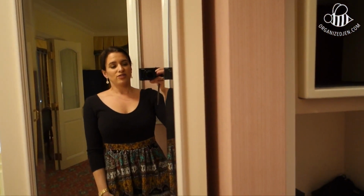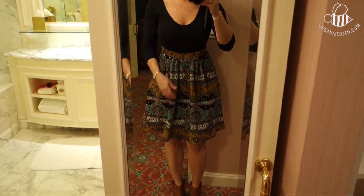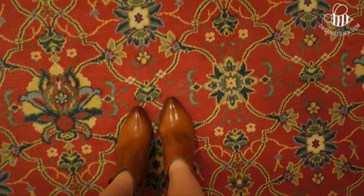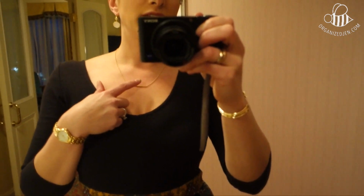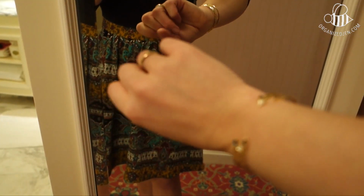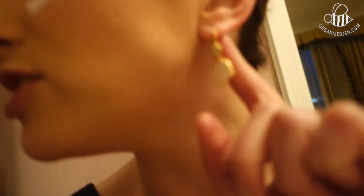I thought some of you might be interested in seeing what I'm wearing. I have this dress from Anthropologie. I don't know why it doesn't look that booby in person. And my new Frye booties, love it. I'm wearing a dog-eared necklace and House of Harlow bangles and Anthropologie earrings. And I just put my hair up. I'm out of breath because I'm rushing, so I gotta go.